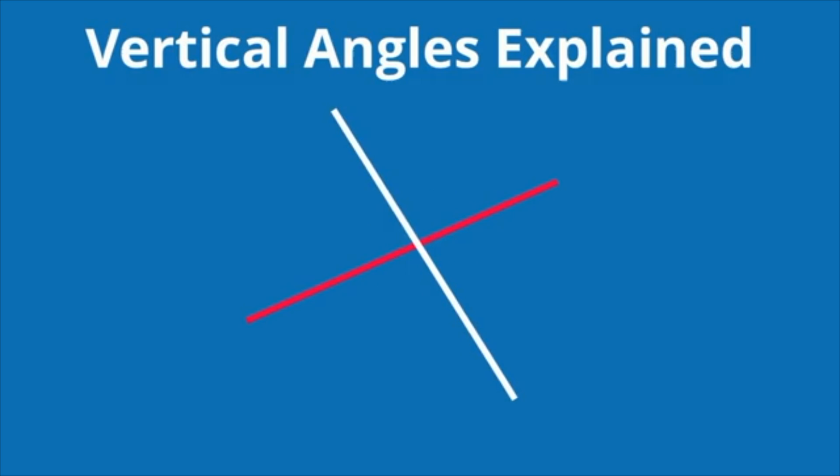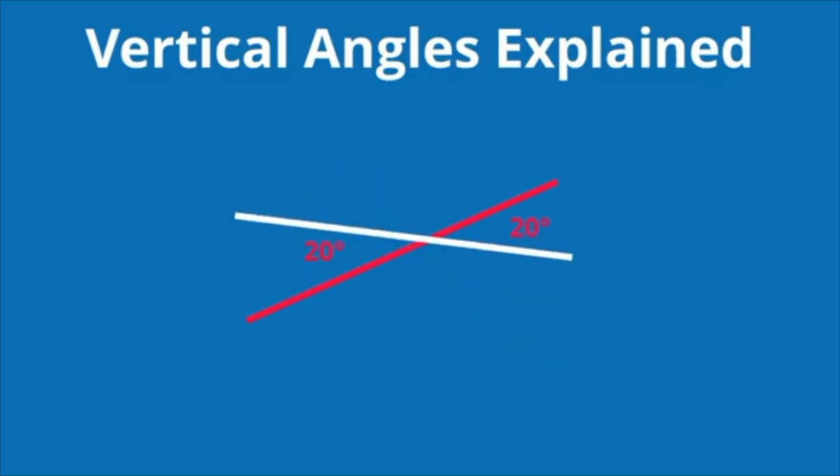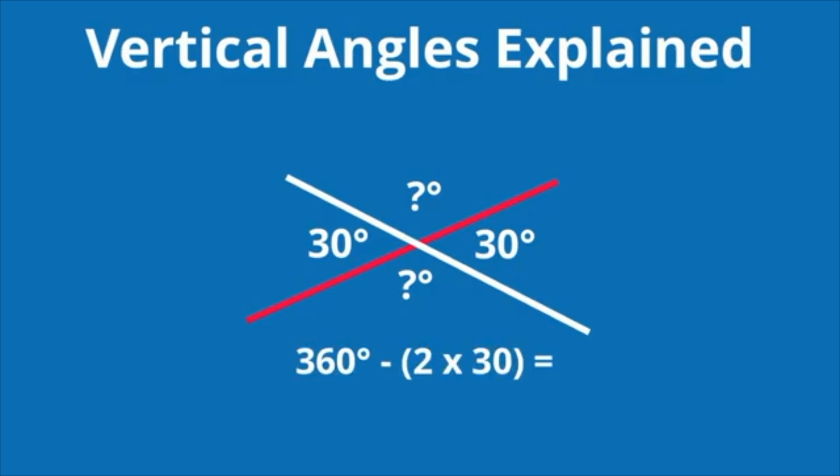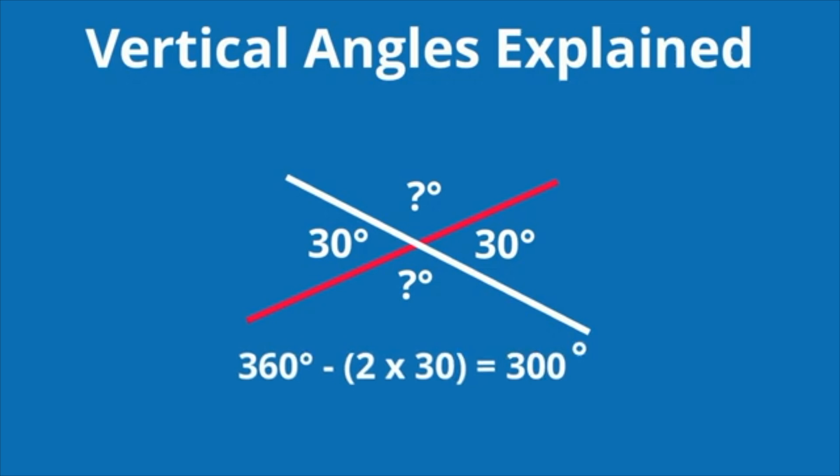And here's another example. Now, a classic example you may see with vertical angles is this example. Find the missing angles. Because angle B is vertically opposite 30 degrees, it must be 30 degrees. Now, a full circle is equal to 360 degrees, so that leaves 360 minus 2 times 30, which is 300. So angles A and C are also vertical angles. So 300 divided by 2 is 150. So here are all four angles.